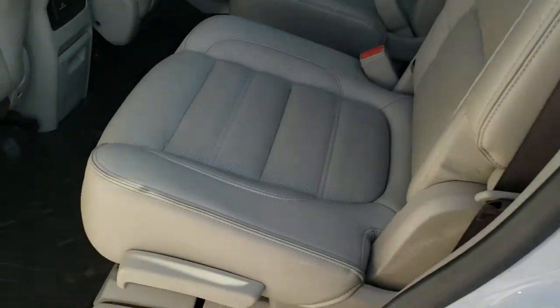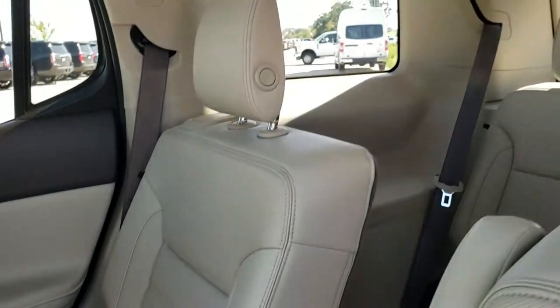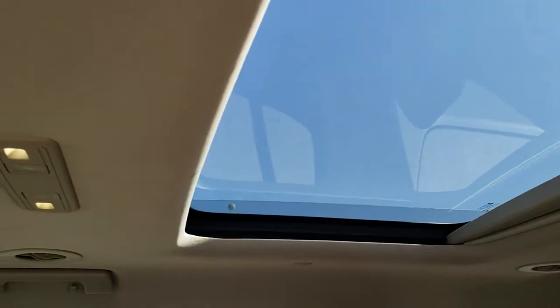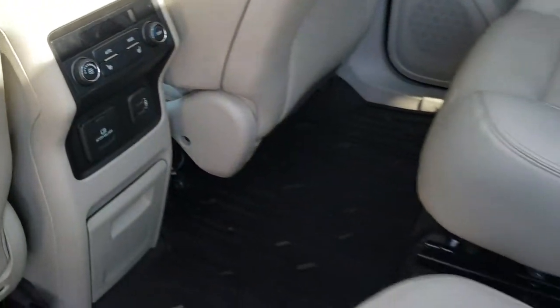The back seats are just as clean as the front seats. In these backs, the second row is heated. You do get the captain's chairs very nicely upholstered there. The Skyscape second row skylight. You do get rear air controls back here, 120 volt, 150 watt max plug-in, and two USB power points.